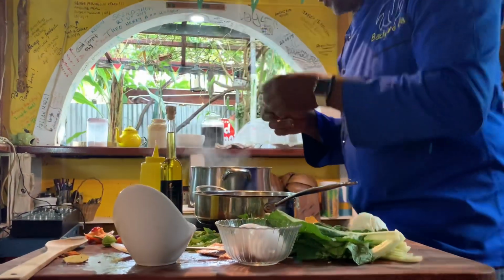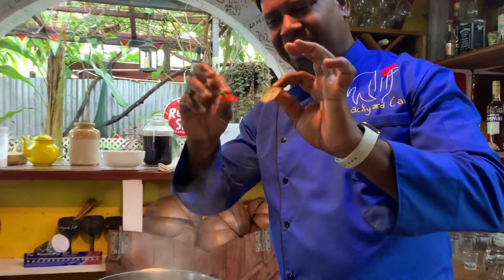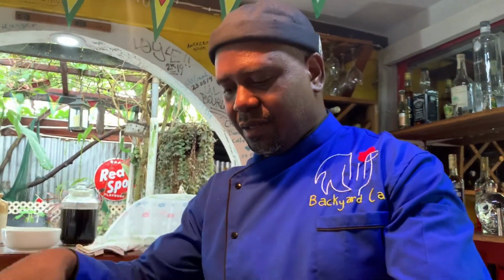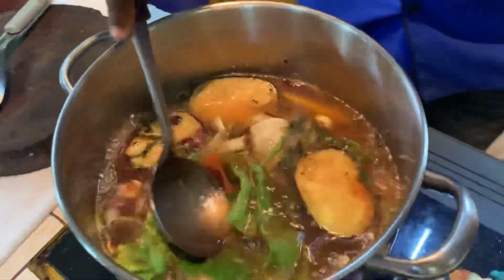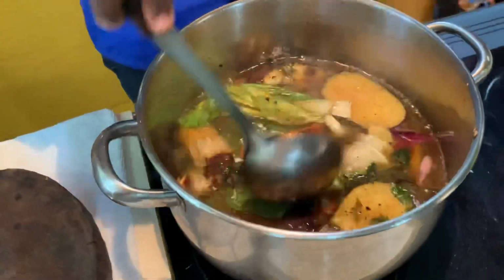Add some of the sweet peppers with the ramens. I like to do my ramens, I don't like to cut it up too fine, right? So what I'm gonna do is just give it a little tear right there. Add that sweet pepper in there. Cover it up. Let everything come to a nice boil.